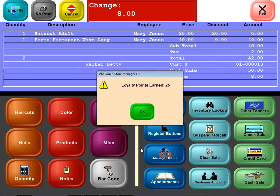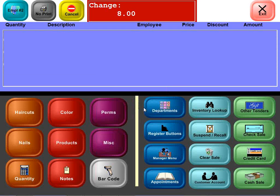Note the system automatically notifies you of the loyalty points earned during the sale, and this is not from the haircut that was discounted to 0, but from the permanent. The amount of points earned, the amount of points to redeem something for free, it's all configurable by the salon. Oh, and by the way, Betty has an appointment on July 11th at 4 o'clock. That can be printed on the receipt as well.